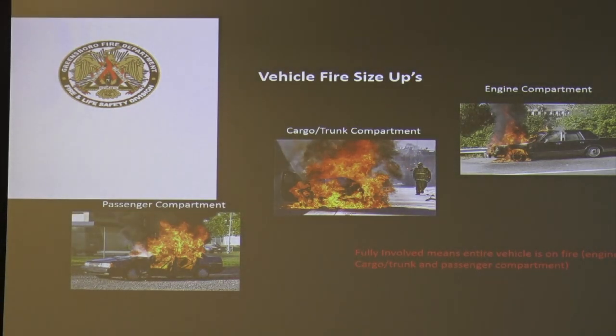Vehicle fires, Engine 8, we had one the other night, and so I'll touch on that as much as I can. When you guys get dispatched, we get dispatched as well, and it comes in as a car fire. And you roll up on scene and you're like, we got a fully involved car fire. Well, in our minds, we're already thinking you have the one in the center, front to back, everything's burning. But then we roll up and we've got nothing but an engine compartment.